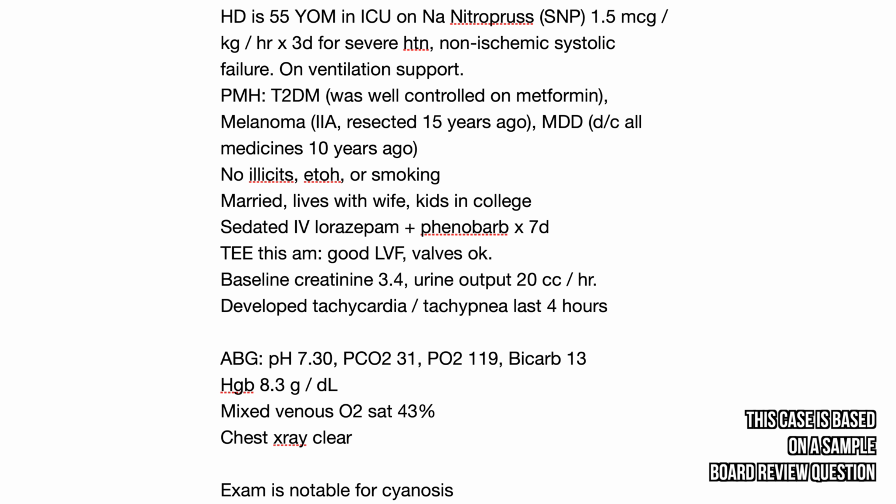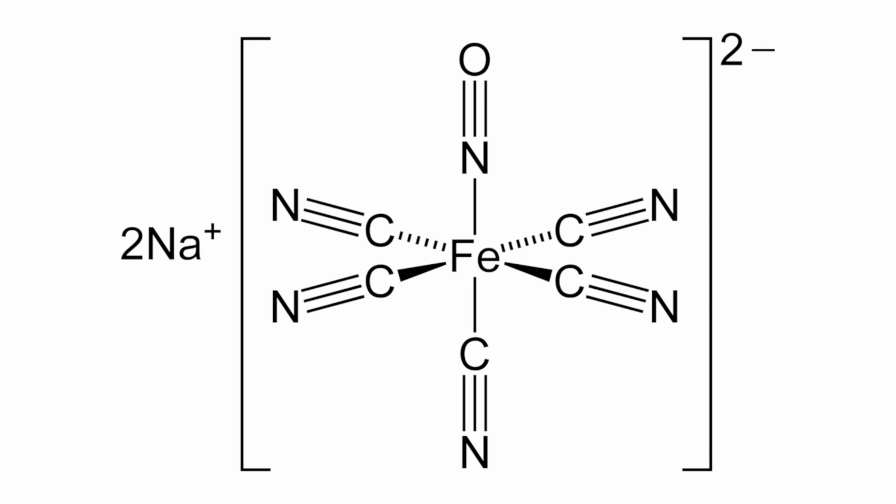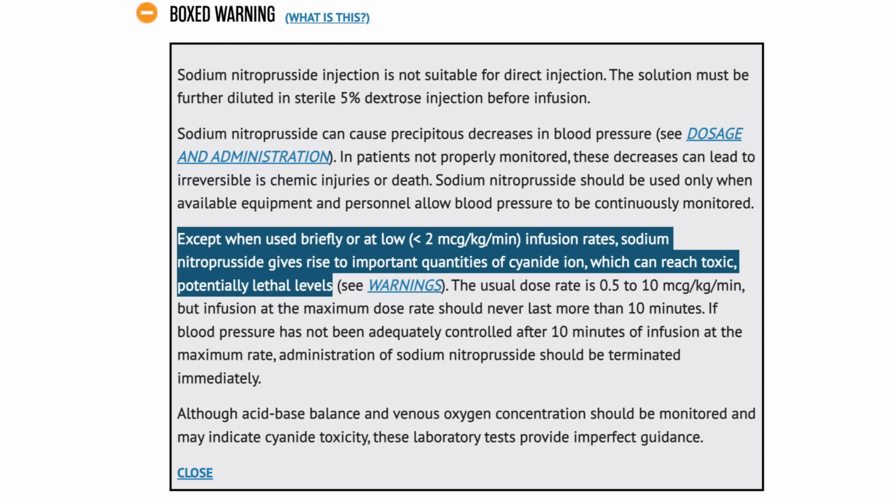From the top, sodium nitroprusside, SNP. Look at the chemical structure, and what do you see? There's an iron, and then 5 cyanides. The name's right there: cyanosis from cyanide. SNP is well known to have the ability to cause cyanide poisoning. And how does it do that?